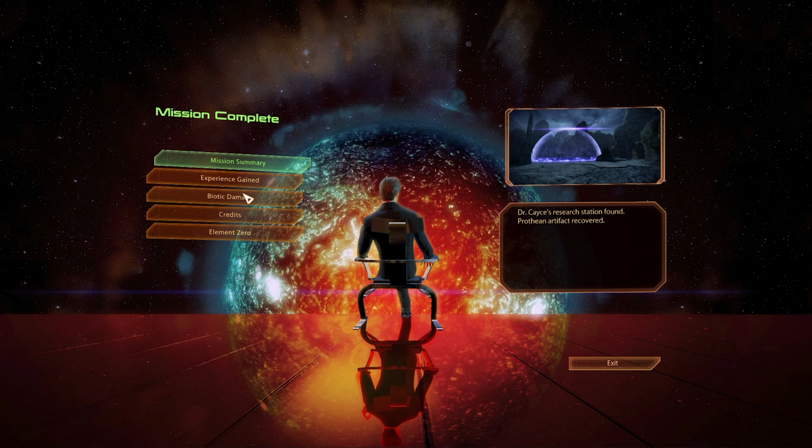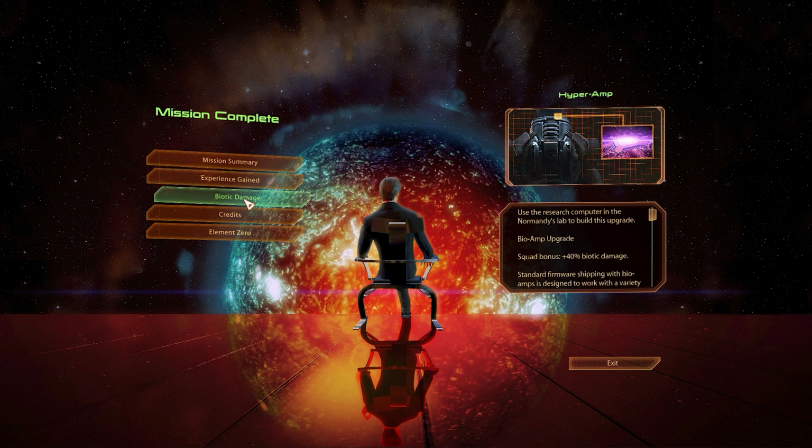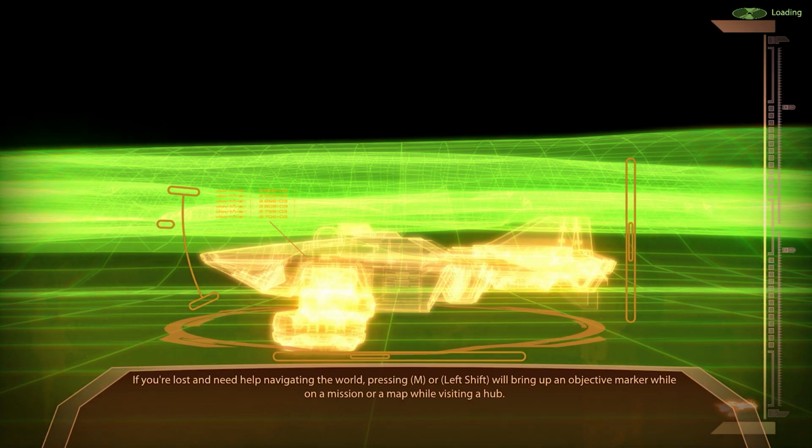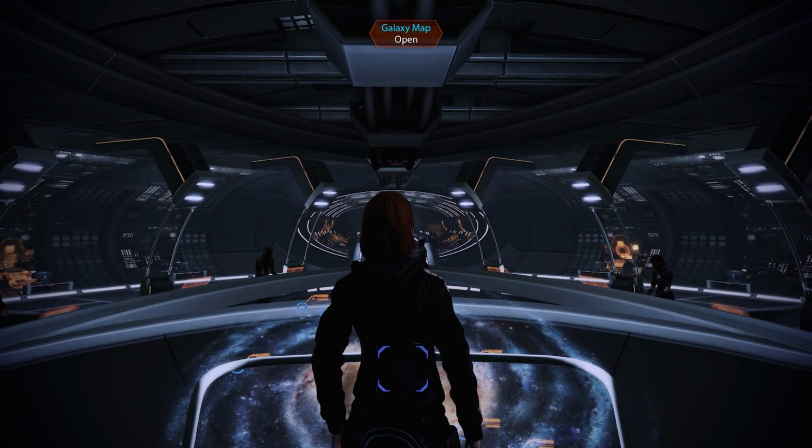Research station found, Prothean artifact recovered. I don't know what that's going to give us. Got biotic damage, credits, and some easy. I think that might be the last of the Firewalker stuff. We're about to find out.